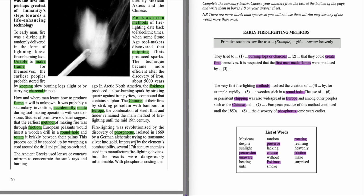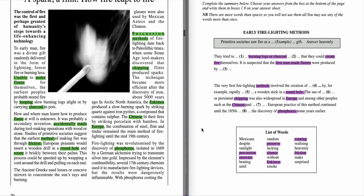Let's read this sentence. Fire lighting was revolutionized by the discovery of phosphorus, isolated in 1669 by a German alchemist trying to transmute silver into gold. So the answer is going to say something like, however, it was produced early, it was discovered earlier than this method. So we can logically come up with the missing word, despite here.